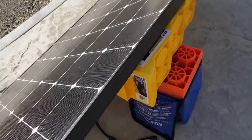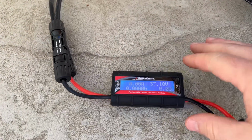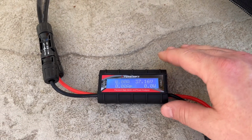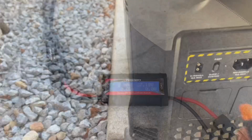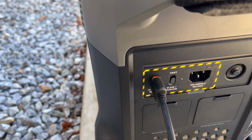I also added a meter over here so we can see everything real easy. This little PowerWorks meter will show us our volts, also our amps and the watts. Right now, it's showing about 37 volts, so pretty close to what the spec is. And now we'll plug it into the Delta Pro power station, and we'll take a look.